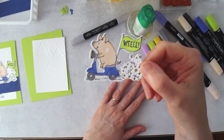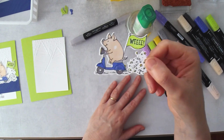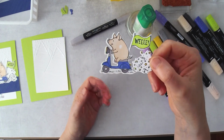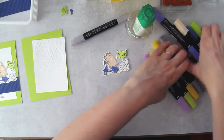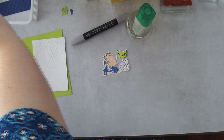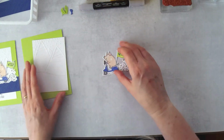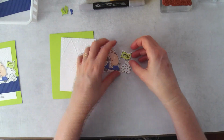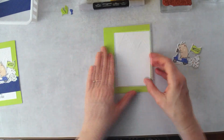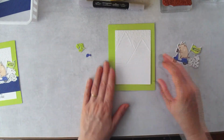I actually find it really relaxing to color. So if you enjoy coloring, this is a really fun set to play with because you can stamp a bunch of these and then color them while you listen to music or watch your favorite show. So it's just a nice way to relax. Okay, let's bring all these pieces in.